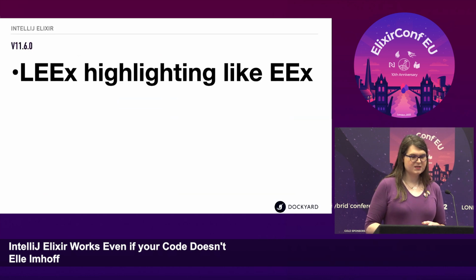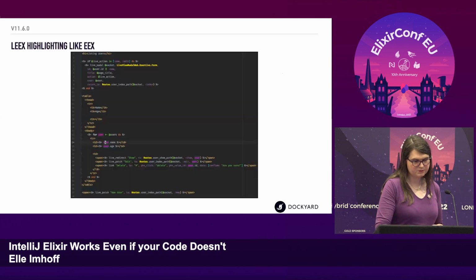Version 11.6 was released in the long, long ago of April 2020, so before HEEx was part of Elixir LiveView, so LEEx highlighting was added.